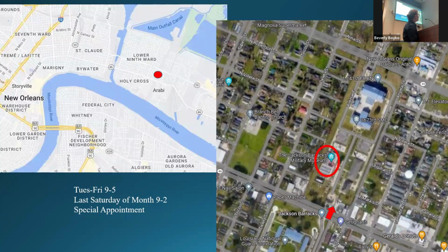In fact, they've started construction on that so that the gate off of St. Claude will be left open during the day. You don't have to show ID at that point. You just come on and off and visit at will. But for now, you still have to check in at the gate, show your ID, say you're going to the museum. We're open Tuesday through Friday, 9 to 5, and the last Saturday of the month, 9 to 2. So you're all welcome. Come and check it out.